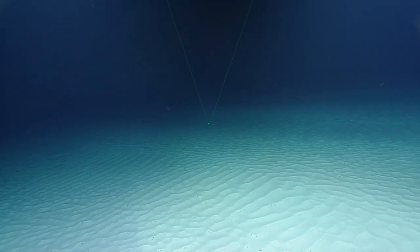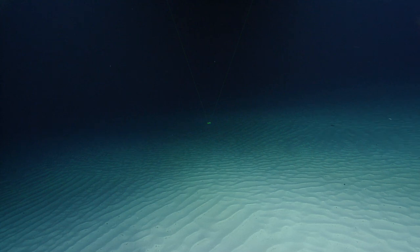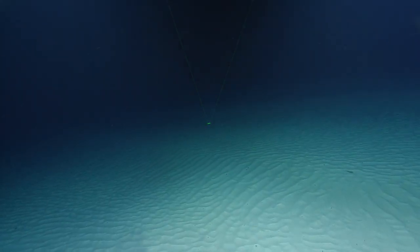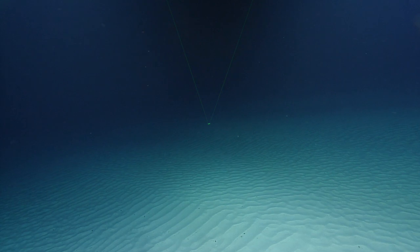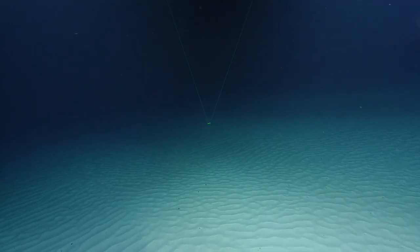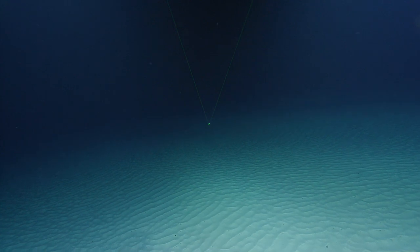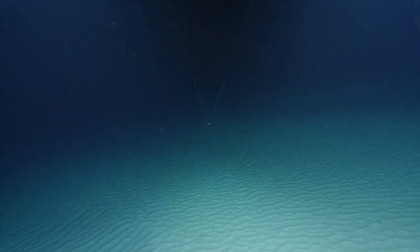It's in, on the still cam. Sediment for days. Yep. So the base of the slope really is very sedimented. I'm just going to get Sarah in here for a few minutes while we're on this sandy stuff.